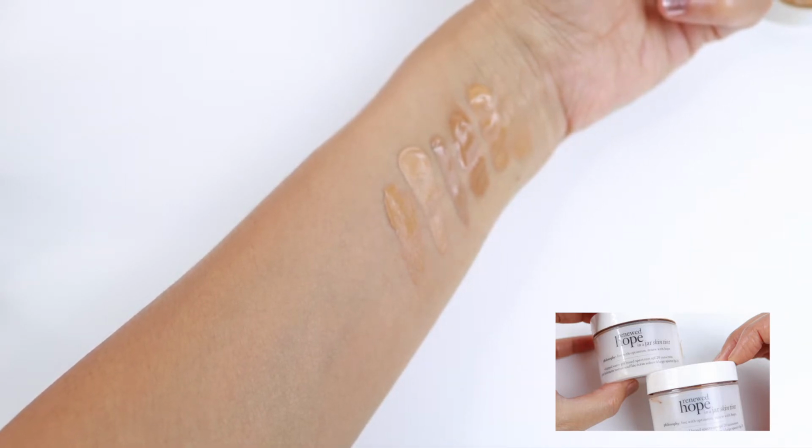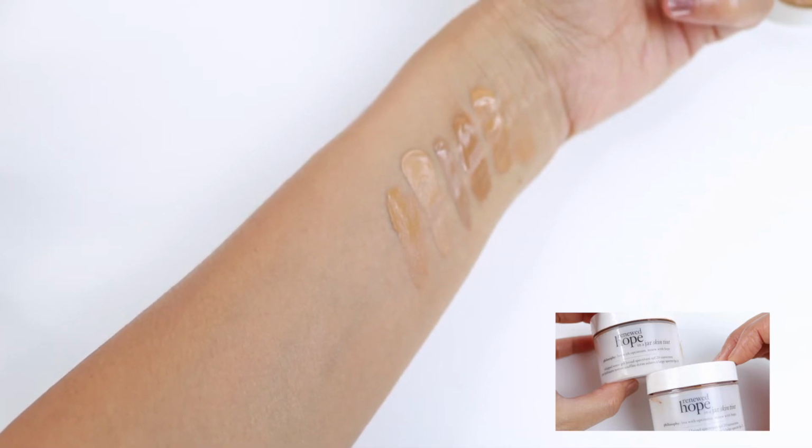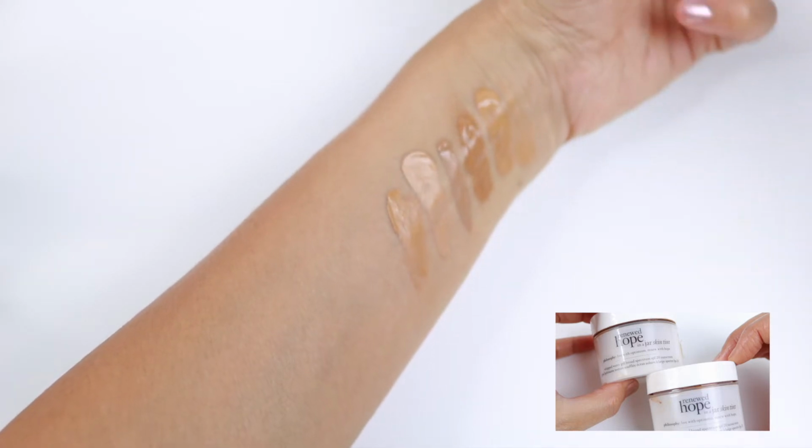It looks better as you wear it. So you apply it and it looks great, but as you check in the mirror throughout the day, it does actually look better, which is impressive. I will be keeping both of these.